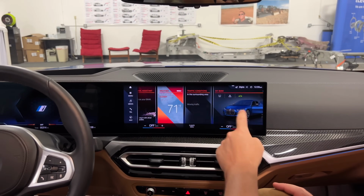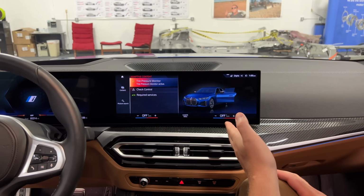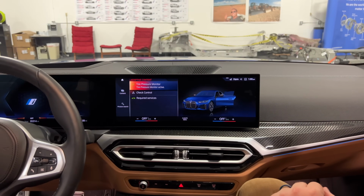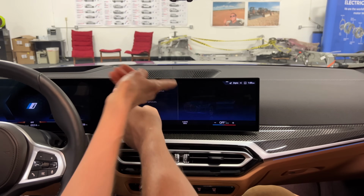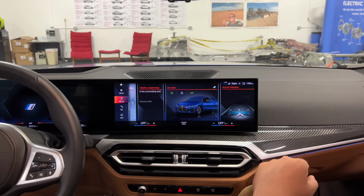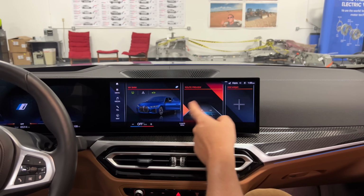But there was also a really cool section. There's a My BMW section. And when you drive with this My BMW section on, it actually shows you how much horsepower and torque is being applied when you press the pedal. I like the fact that it matches my car. Yeah. It knows exactly. And then you have a compass and then different widgets you can add.